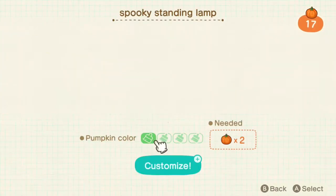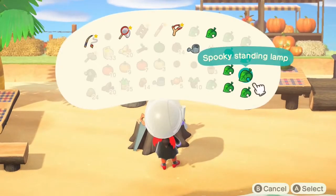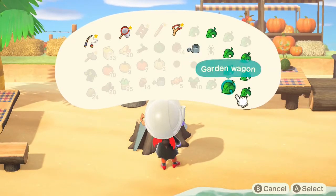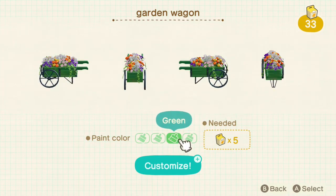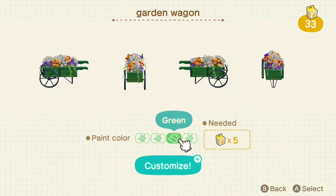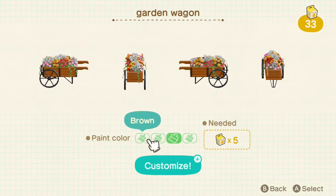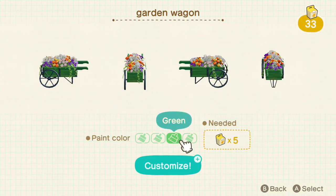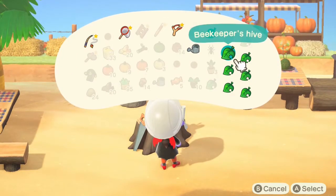I think the spooky lamps we will be keeping. They're orange, right? Yeah, that's fine. And the garden wagon. Oh, the dark brown one is nice too, but I like the colors here better. Oh, that one's nice too. We'll leave it because I actually don't know where it's going to fit right now. Oh no, we can move that one back.